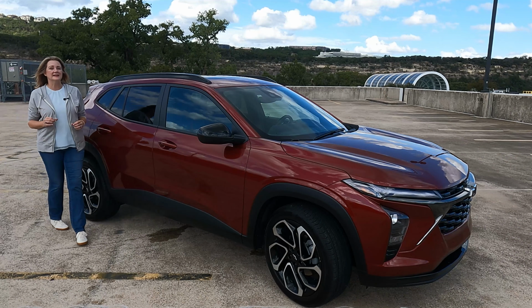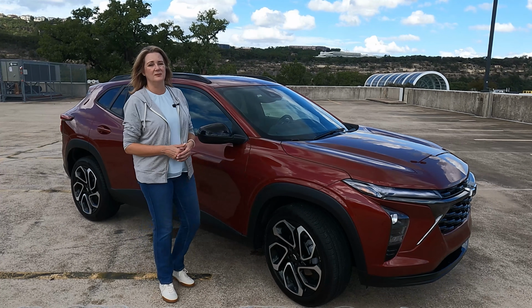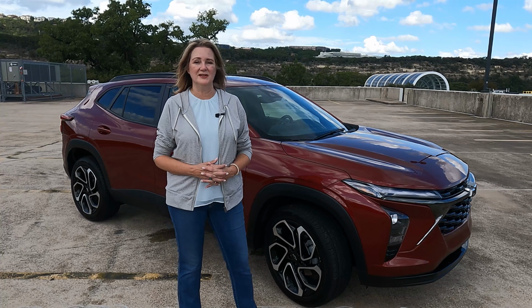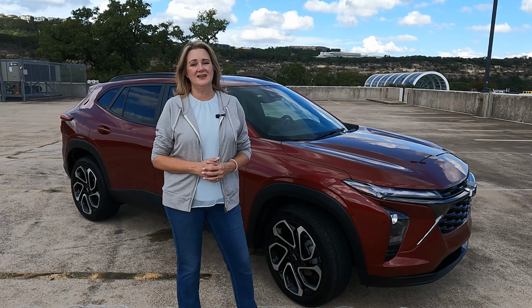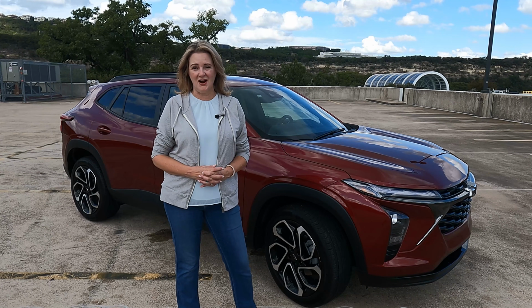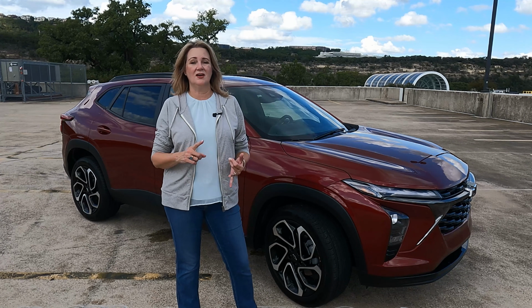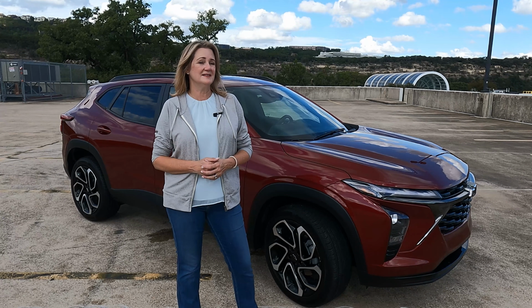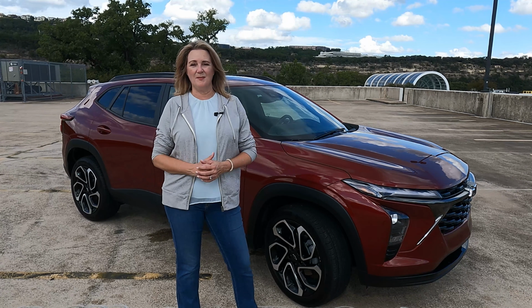SUV buyers who really need all-wheel drive, well, the Chevy Trax is going to disappoint a little bit. It's only available in front-wheel drive. But if you live in a wintry climate, you can equip it with winter tires and you'll be just as capable as you need to be. The real magic here is that everyone who wants an SUV should have one, and everyone who wants an attractive car should have one. The Chevy Trax, with all of the passenger space, all of the cargo space, and a really great edit of features that are even somewhat pampering at under $25,000, well, that sounds like a perfect tune to me.